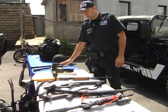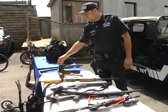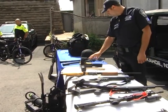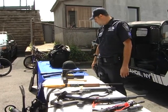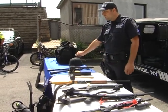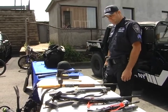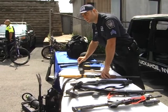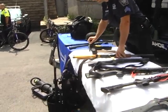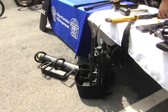This is called a rabbit. It's part of the entry tools to put pressure on a door and open up a door with the ramps that you'd see below. Bolt cutters, obviously, if doors were to be chained, you can use those to break the chain. More entry tools, breaching tools to gain entry into a residence.